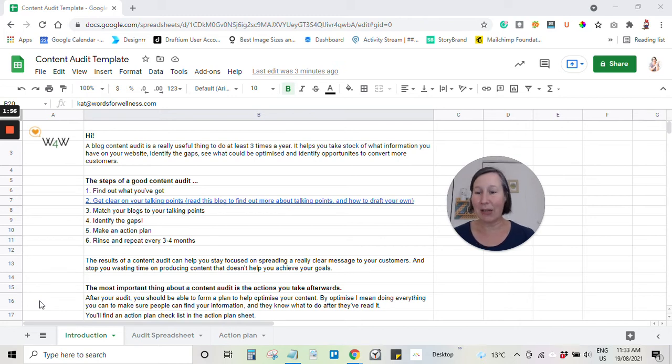The third thing to do is match our blogs, or our product pages or our service pages, to our talking points. Fourth thing, identify the gaps. Then we've got to make the action plan and do the actions, prioritize them, and rinse and repeat it every 3 or 4 months. So part of it is looking back, what have we got? And part of it is looking forward, what do we need?